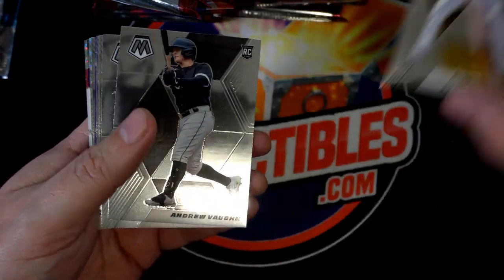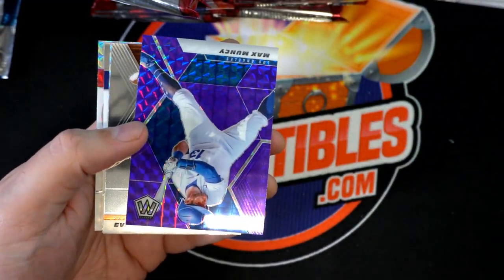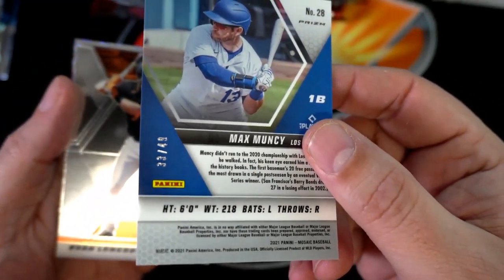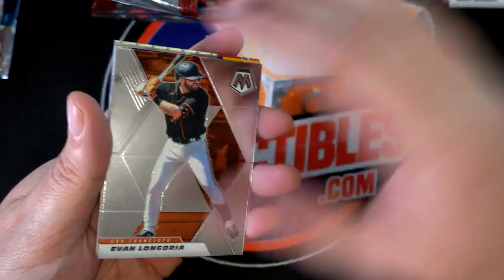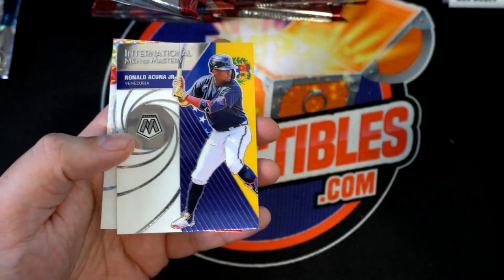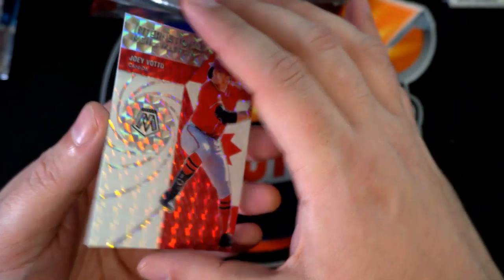Hayes rookie, all right, Pirates, Andrew Vaughn, White Sox. Blue parallel, Muncy for the Dodgers. That's purple, excuse me, and it's numbered to 49. Oh. Nice Muncy. Brad Keeler. Joey Votto for the Reds. Nice.